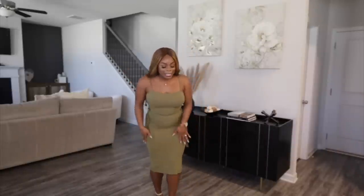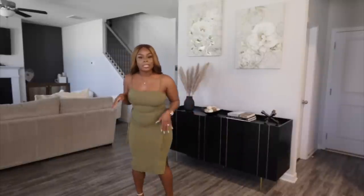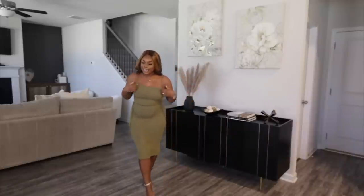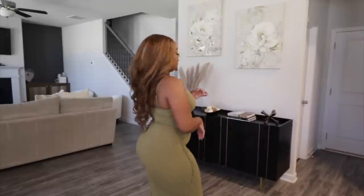But when I say it's super cute, you guys, and I don't know if you can see the ribbed material, but it also has like a split right here. That's why I say you can really dress this up or keep it kind of casual like it is. Come on, Forever 21. I like that.